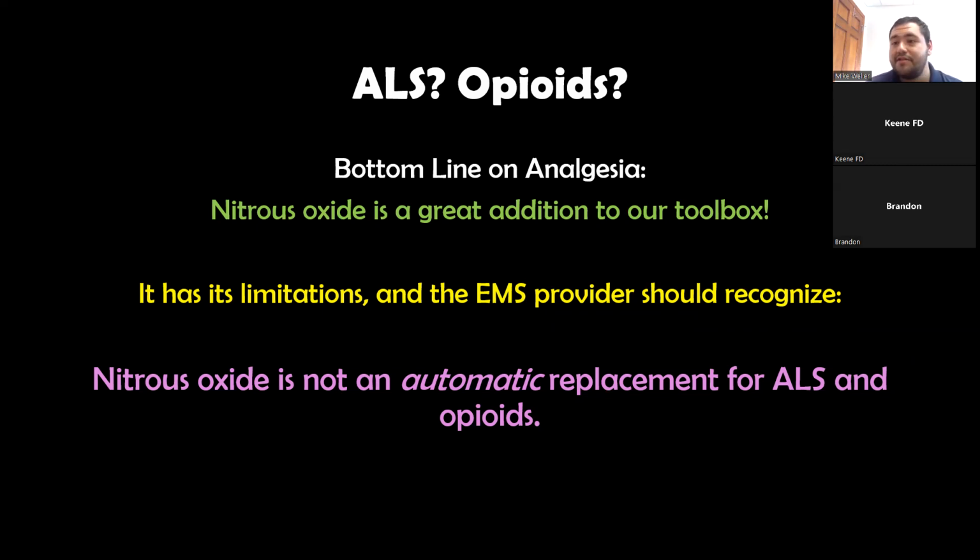For quite a few patients who are in pain from things like fractures or just mild to moderate pain, where we don't have concerns for air-filled spaces or increased intracranial pressure, then yeah, this is going to be a great medication. We may decrease the need for ALS. We may decrease the need for opioids. And I'm sure that all of us would love to have that.